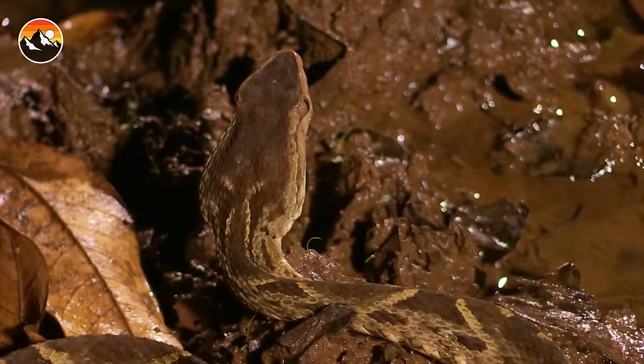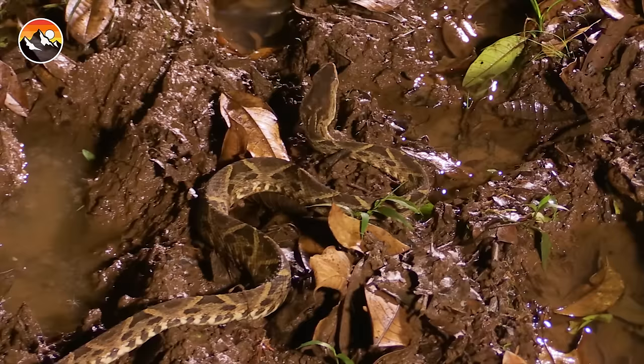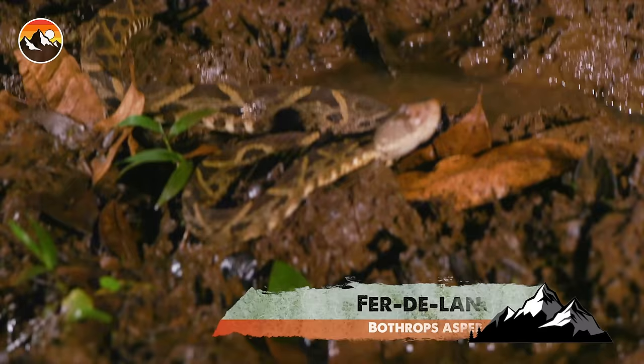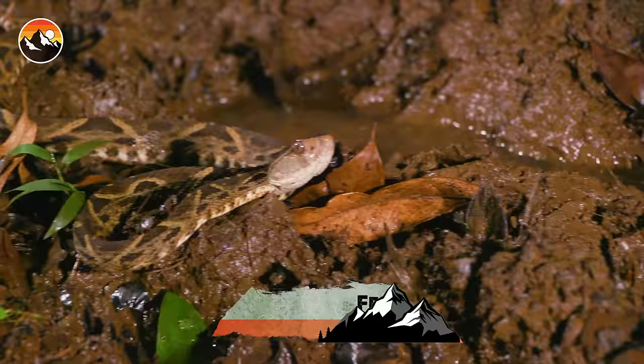You can see it's right in the middle of the walking trail. I barely see it. It is perfectly camouflaged. We almost stepped right on it. You can see it staying completely still right now. And look at that camouflage. This speckled leaf-like patterning allows it to perfectly blend in to these leaves and all of this dark mud.